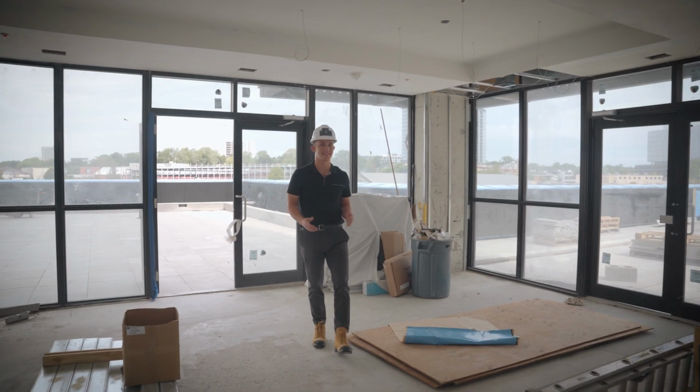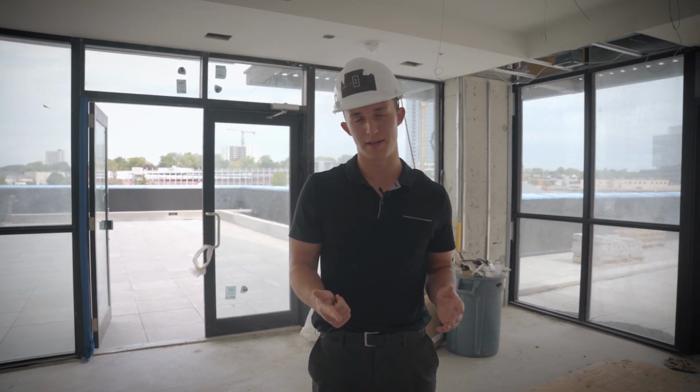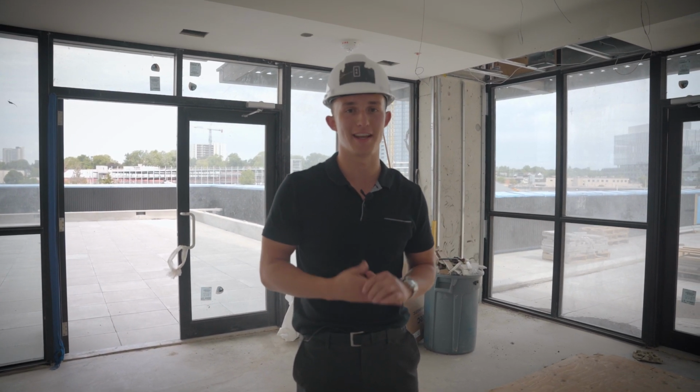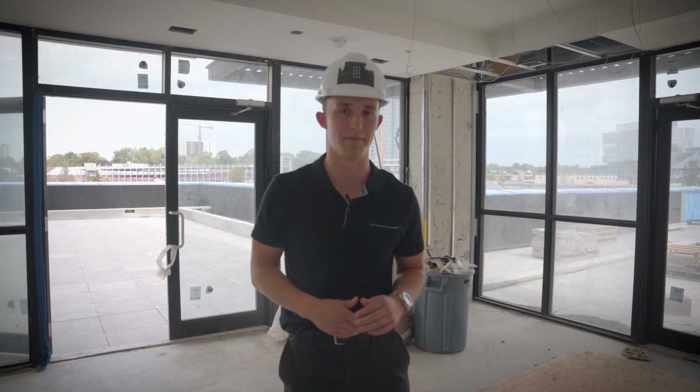I'm now standing inside the soon-to-be gym space, just down the hall from various other amenities, including a theater, golf simulator, and co-working space. We're going to jump outside now and take a look at the outdoor amenities, including a sports court and pool and terrace area. Let's jump outside.